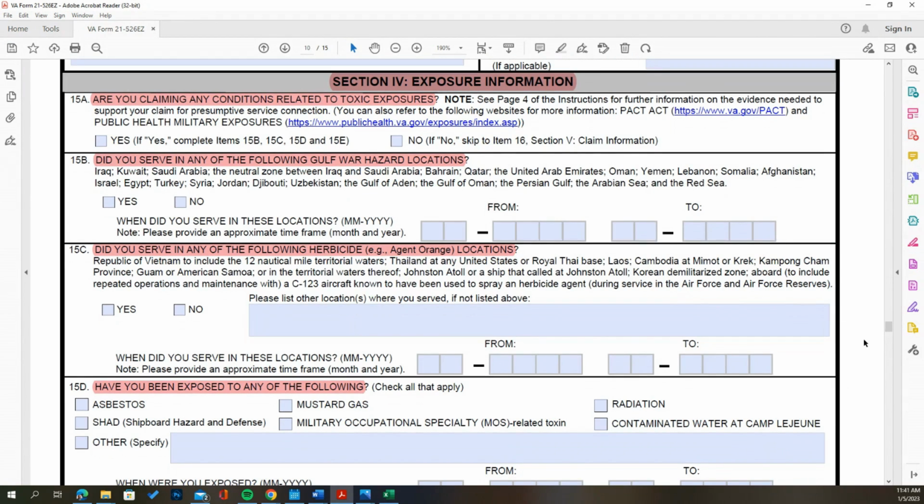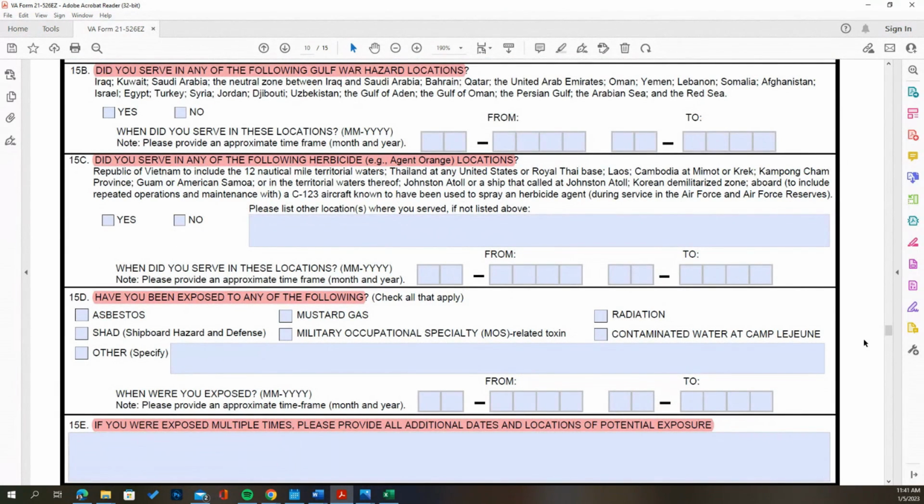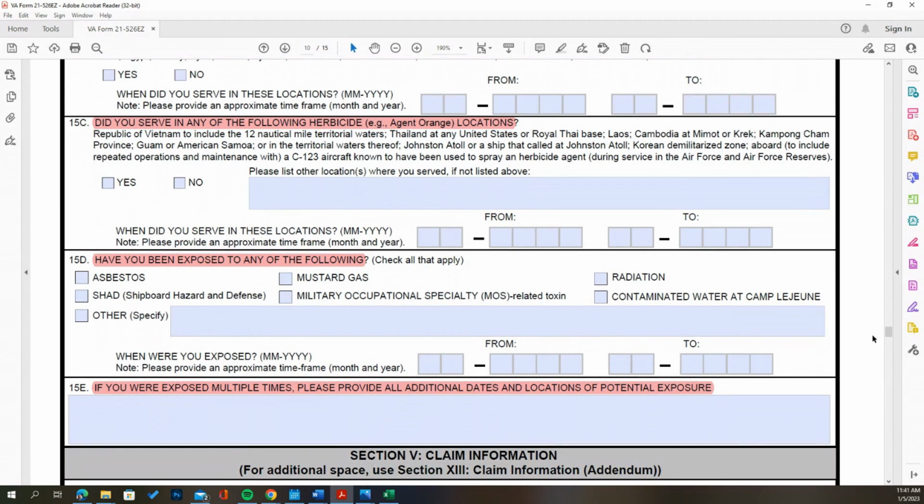15D, it states, have you been exposed to any of the following? Okay. So if so, check the box. When were you exposed? The dates. Okay. I know it could be a long time ago, but again, if you have a copy of that claims folder, 9 times out of 10, that information is in that claims folder. Okay. 15E, if you were exposed multiple times, please provide additional locations. Okay. So again, a lot of good information that the VA is providing, but again, some of the ownership is on the veteran.